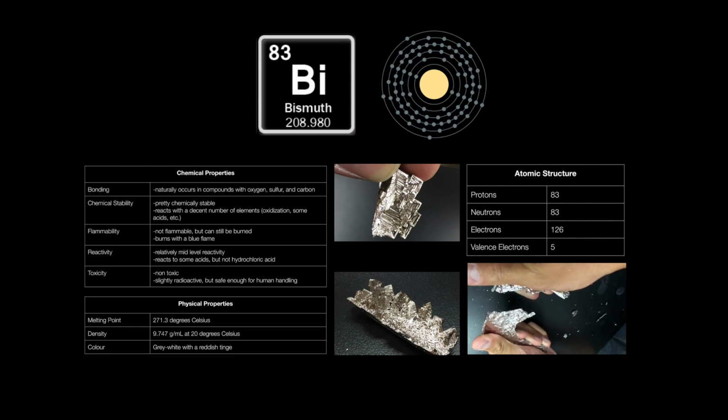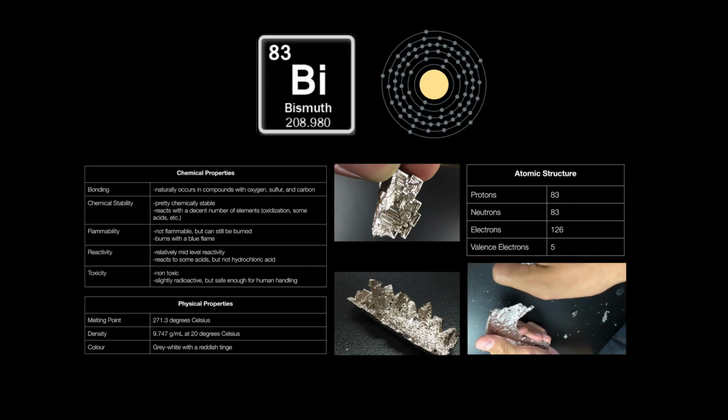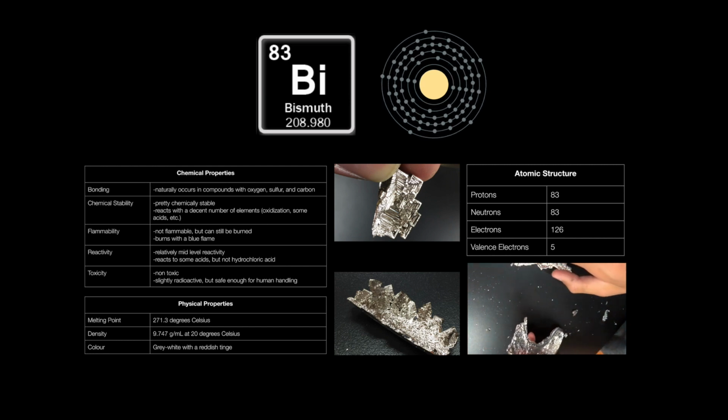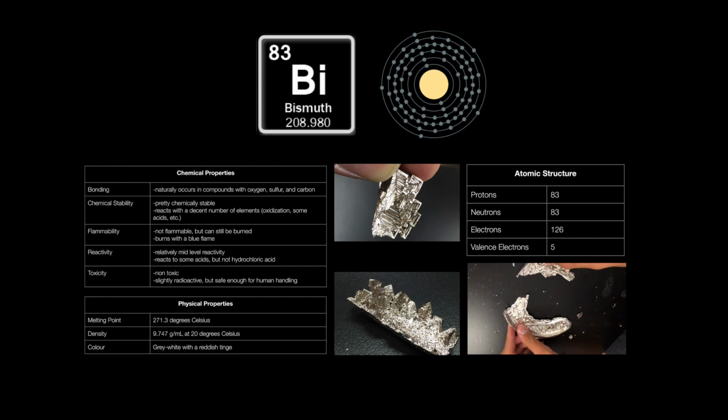Bismuth naturally occurs in compounds with oxygen, sulfur, and carbon. It's pretty chemically stable and reacts with a decent number of elements. Bismuth is not flammable but can still be burned, and when burned produces a blue flame. Bismuth has relatively mid-level reactivity and reacts to some acids but not hydrochloric acid. It's non-toxic but slightly radioactive and safe enough for human handling.